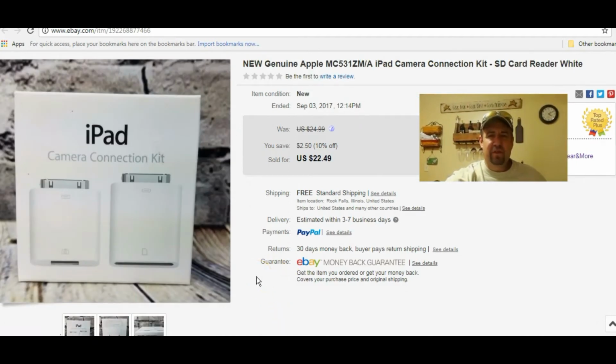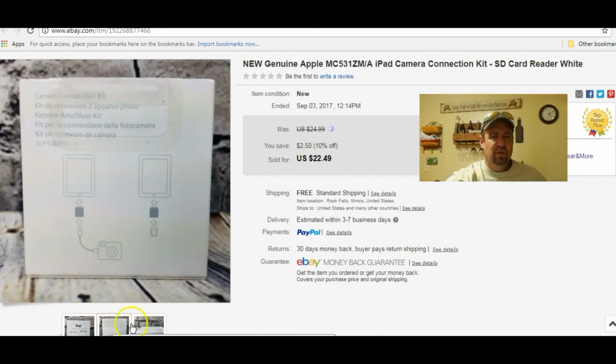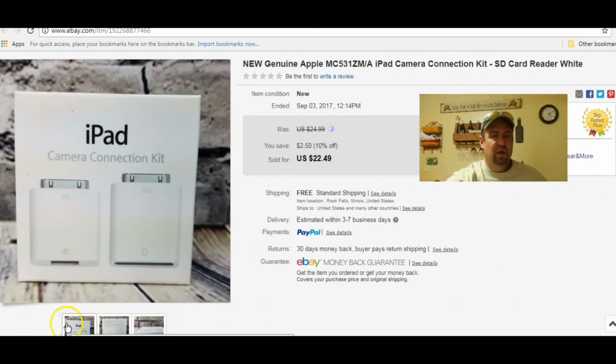Grabbed this at a garage sale for 50 cents or a dollar. A brand new iPad camera connection kit. I got 22.49 out of that. That was on that 10% sale as well. So I had that listed for 25 bucks. This I believe went to the global shipping program. So it's not too bad.